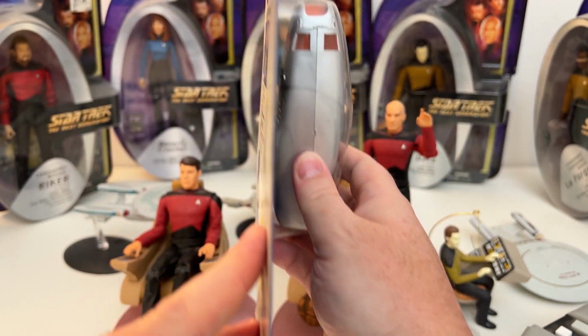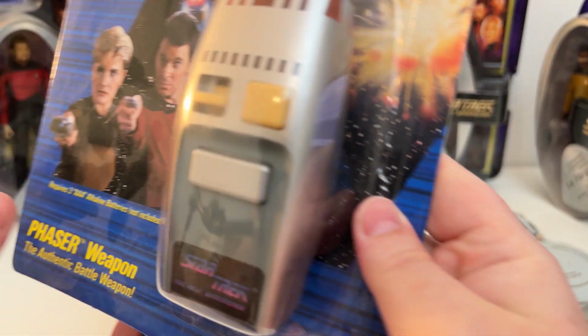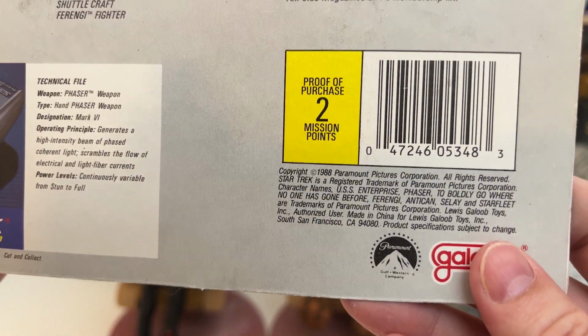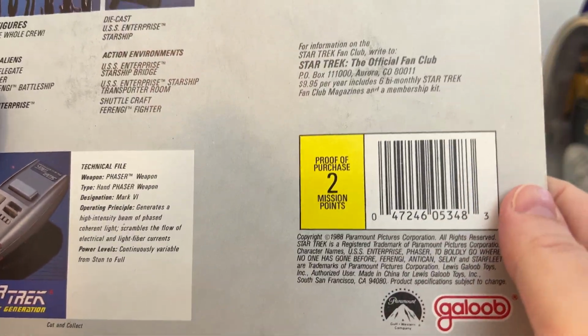And I love this card because this card is flat. Look how flat that is. And this is old. I mean, the age of this. I mean, this is an 88. So, I mean, that's pretty. And that's 2 mission points.